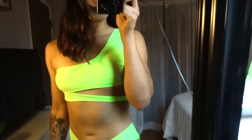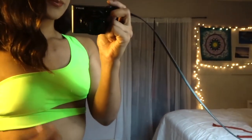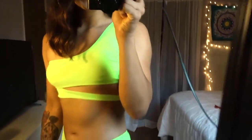Okay, this next one, I'm gonna show off this bright bikini that I got. It is neon green, and I love this one. I love this bikini because it's bright, it's for the summer, and the bottom covers, so it's not like your butt cheeks are gonna be hanging out. It's super comfortable. I love it. I rate this bathing suit a 9 out of 10. I forgot to rate the two-piece that I just showed you guys. I rate this an 8 out of 10.